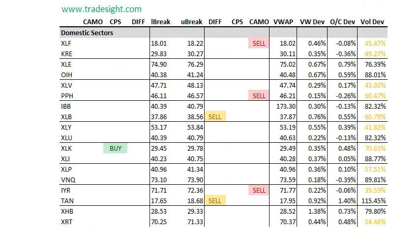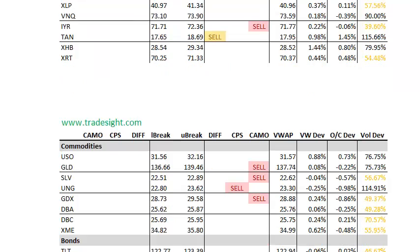Moving on to the individual domestic sectors, we're a little bit skewed to the sell side here. It's not a slam dunk with a hard bias to the sell side, but we're definitely seeing more buys than sells. If you look down the volume column here, it's really an absence of any real good volume. So definitely keep an eye on the ETFs here that are showing sell signals, since that seems to be the dominant theme here.